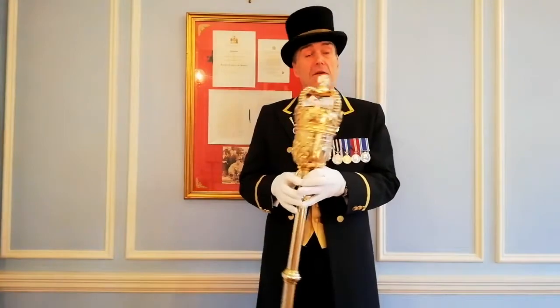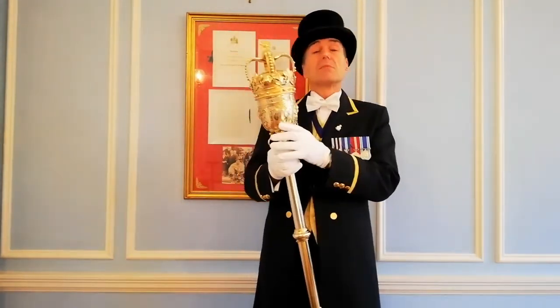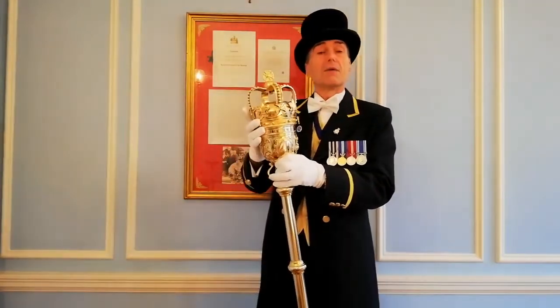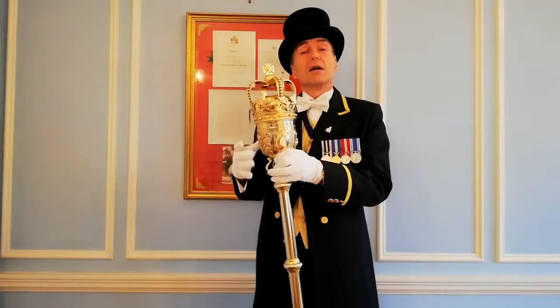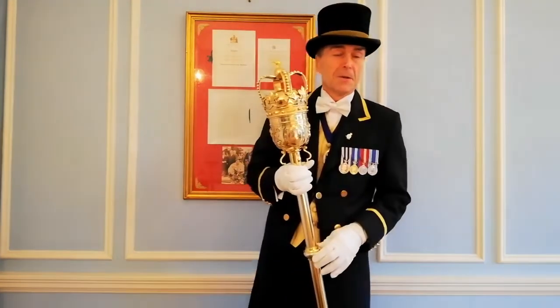In the sad event of the death of a monarch, what would happen to the mace? It would be covered in a black shroud over the crown, and that would remain in place until the incoming monarch has his or her coronation, and only then would it be removed.